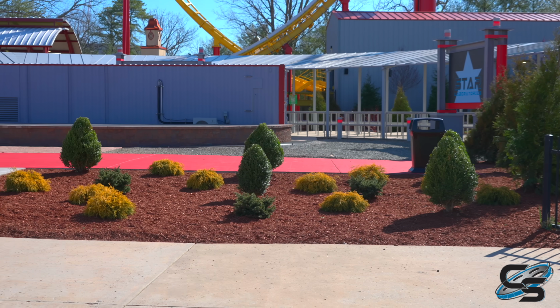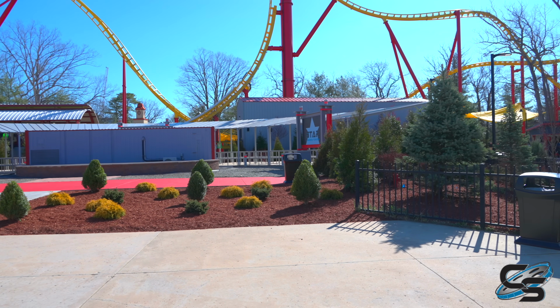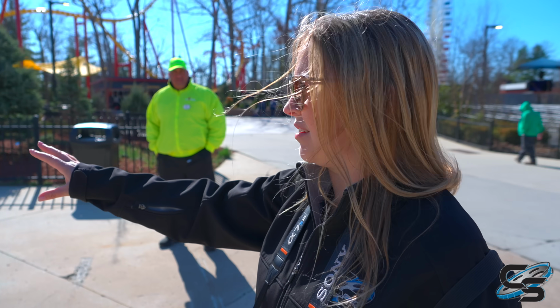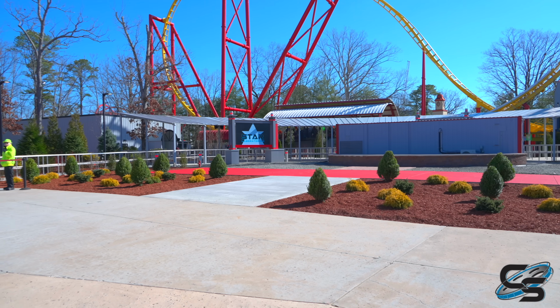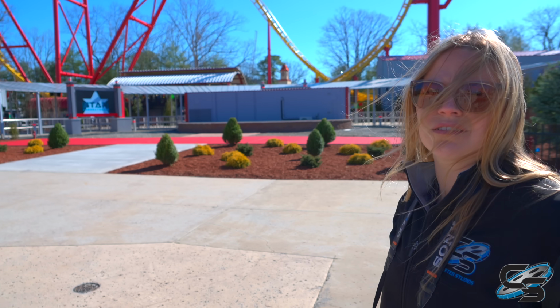They turned it into this little plaza right here. Honestly, you wouldn't even really know that a ride used to be here. So I think it's all right. It feels like something else needs to go right here. Yes, something should go here at some point. A statue even? A statue could be cool, yeah. A Flash? Maybe some benches, some places to sit.